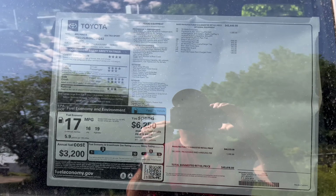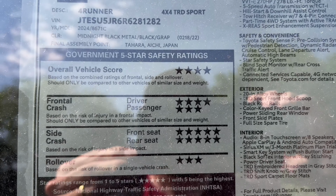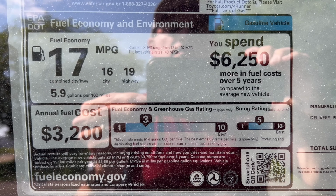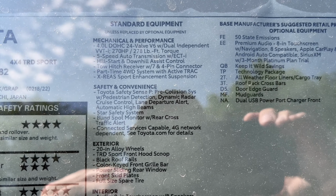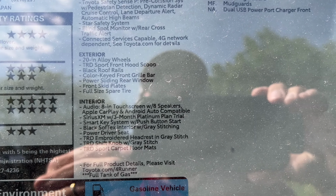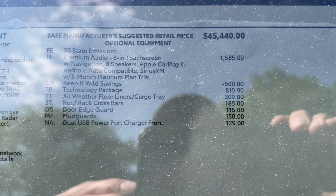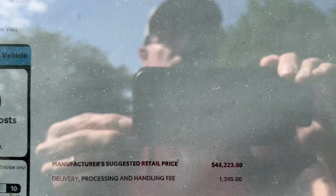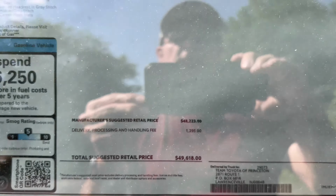Window sticker time on this 4Runner. Here we go. 24 TRD Sport, midnight black metallic. Crash ratings, fuel economy estimates, standard equipment, options, total vehicle MSRP. Let's take this baby out for a spin.